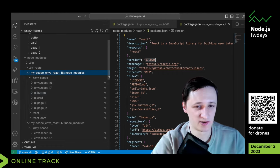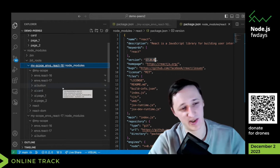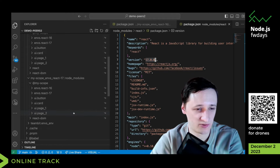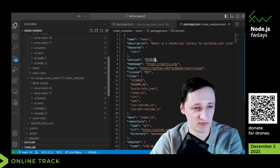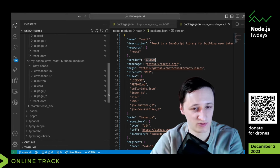Like for instance, if you want to run page 1 with React 16, you just run page 1 from here, and it will run all its component dependencies from the same environment, and they all will use the same React version from here, which is 16. And if you want to run page 2, for instance, with React 17, you just run it from here. It will load all its dependencies from here, and it will use React 17 from the root of the workspace, because it's deduplicated to the root of the workspace.